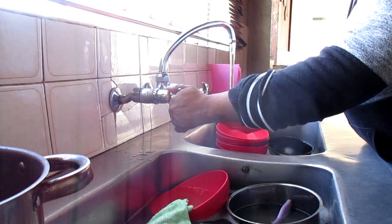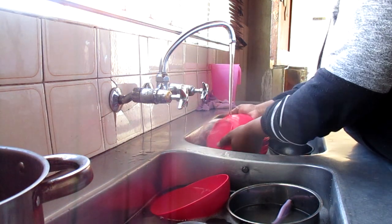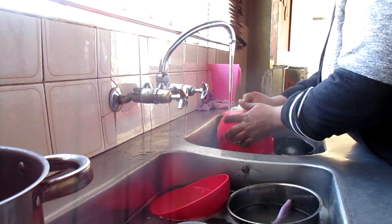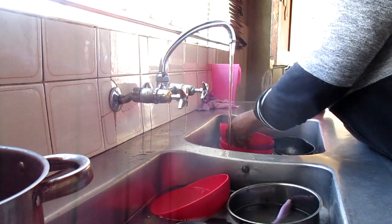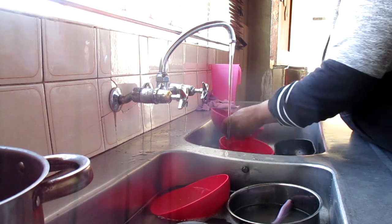Most of the dishes have been done. My plates, utensils, and the cups, and all of that is done. And now I'm left with these bowls. Like I said, I like to section everything.